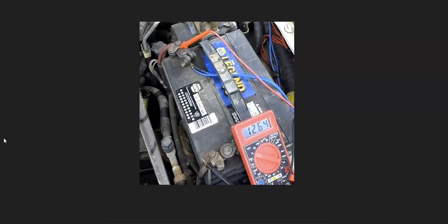And if it does look low, then you can put it on a battery charger for an hour or so and be sure that it's holding a good charge. If you're unsure if the battery's good, you can take it out and take it to an automotive store and they'll test it for free. They'll put it on a charger for an hour or so and then they'll test it.